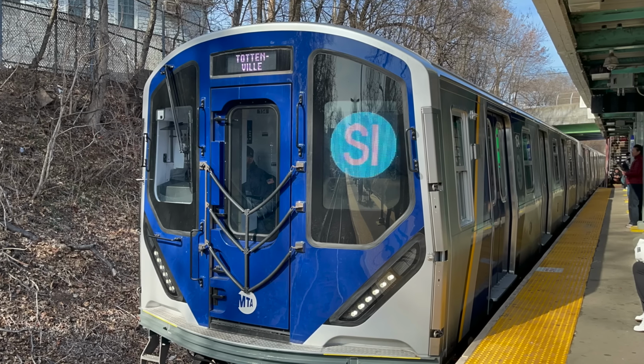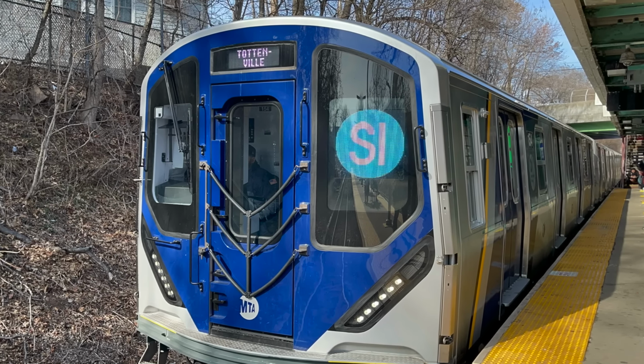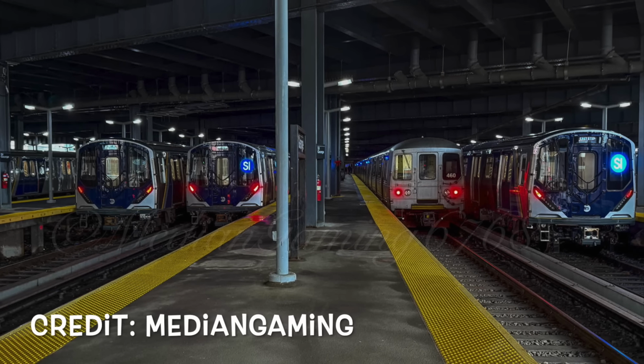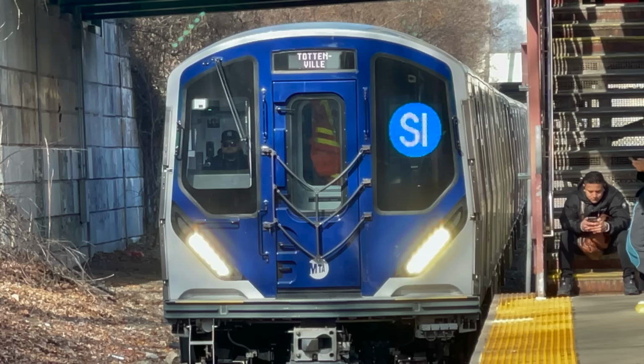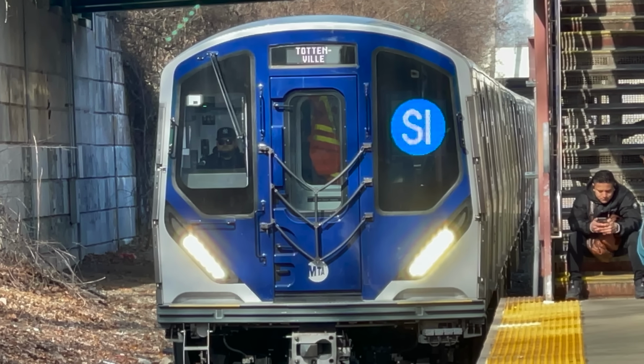The R211Ss are already taking over the island quite effectively, to the point where several of them could be present at a time at St. George, as of April 10th and beyond. So 2025 will definitely be the year of the R211S.